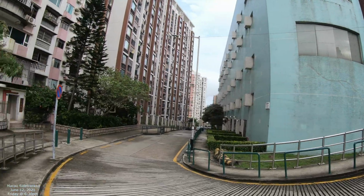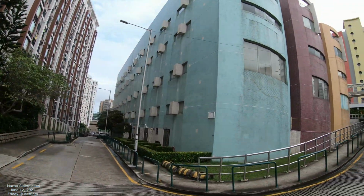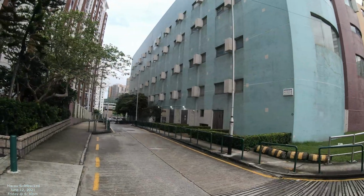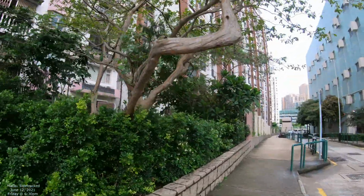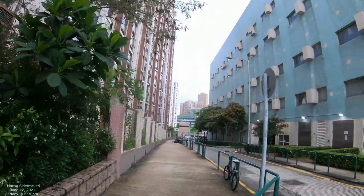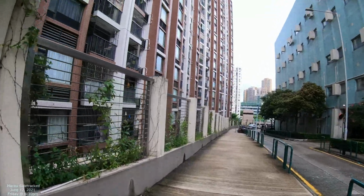Okay, let's see if it's still the same apartment, same street. It is Beco de Sorte. So it looks like we're going to be able to go maybe around. Might be a circular pattern that we can take right here. Some nice trees. Okay, there's some apartments there.